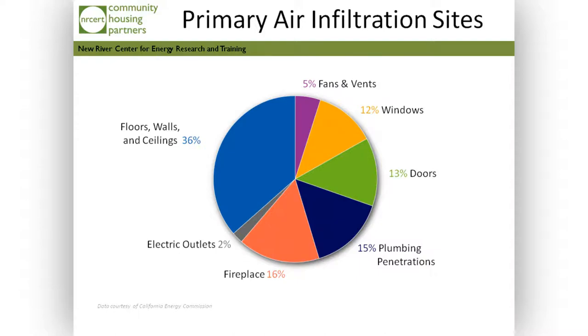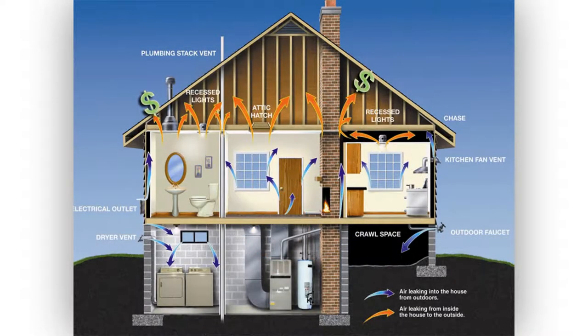You have a chart like this. You can walk over and fish around and dig through the attic. You can pull back the insulation, but that can still be very time consuming. There's a prescriptive path here. This is what I'm trying to show you. Anywhere we have something poking through our air barrier and pressure plane, we want to make sure that this is sealed appropriately. So these are things that we want to address.